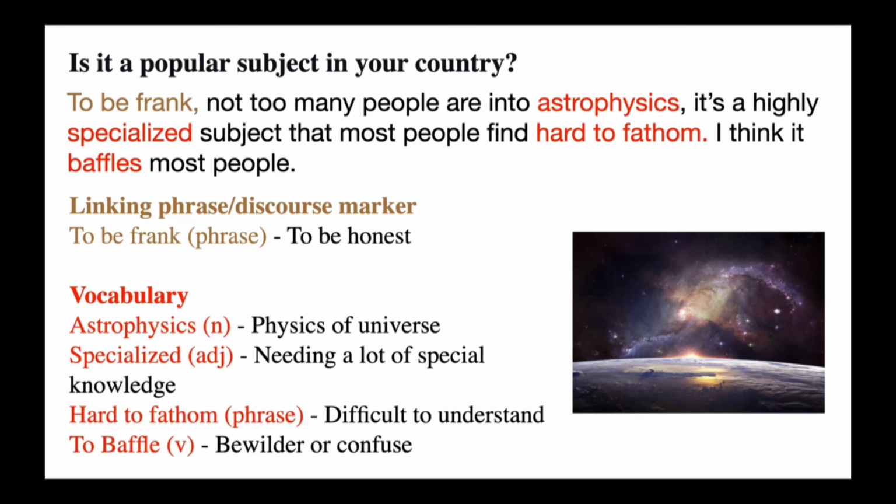To be frank, this is a linking phrase, discourse marker. This means basically that to be honest. So what I'm going to tell you, what I'm introducing to you is my honest opinion, or is me speaking honestly, to be frank. It's also idiomatic. Vocabulary-wise, we've got astrophysics. It's a noun. This is a subject, and that's the physics of the universe.